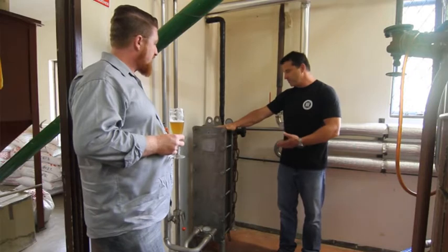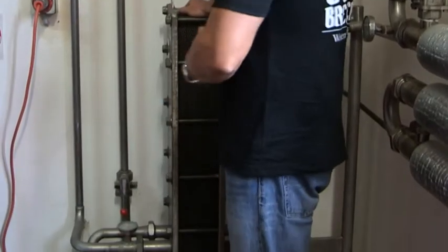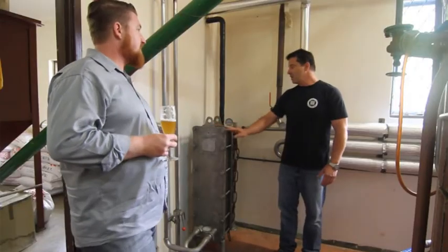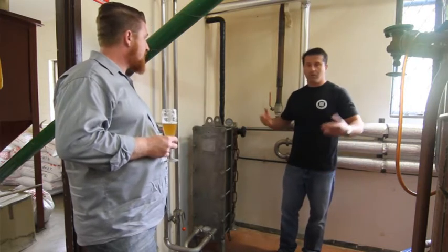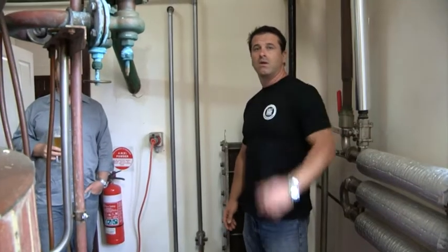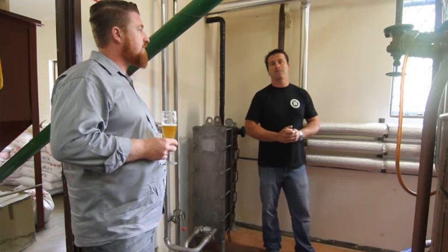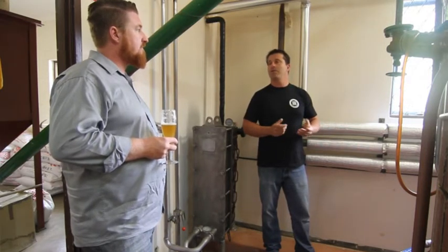This part is very important because it needs to be very clean. Once the temperature drops down, it becomes very sensitive to any infections. From here we pump the wort, which is already chilled, to our open fermentation vessels, and fermentation takes place for approximately 7 days for lagers, or about 3 to 4 days for ales.